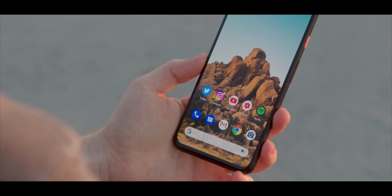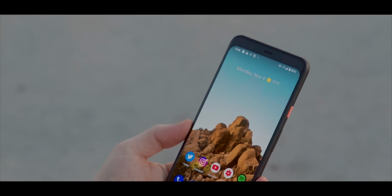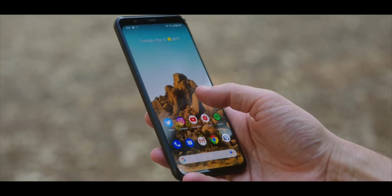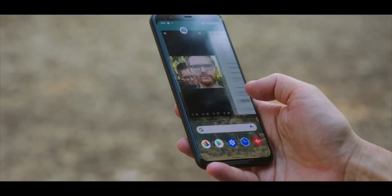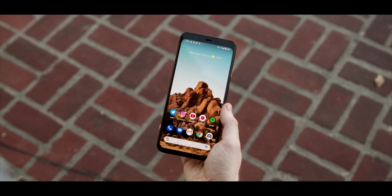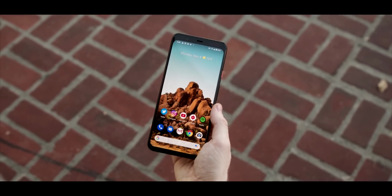I love a 90 hertz display. It's by no means necessary at all. It's the whipped cream on top of a sundae. You don't need it, but you're really happy that it's there. It generally makes things scroll smoother, look better. I just generally like the way the screen looks. And I commend Google for not just putting in a better screen, but for putting in one of the best screens on phones. But there are some caveats.